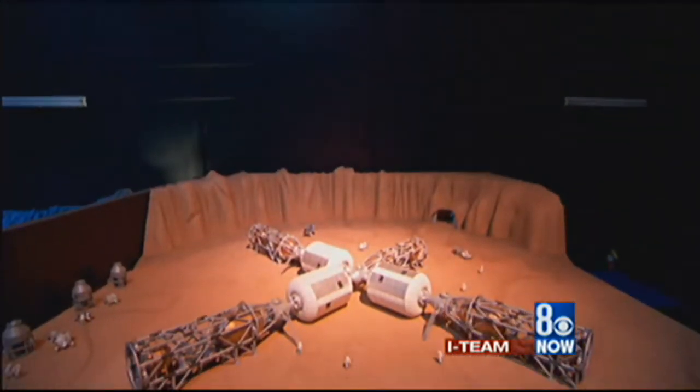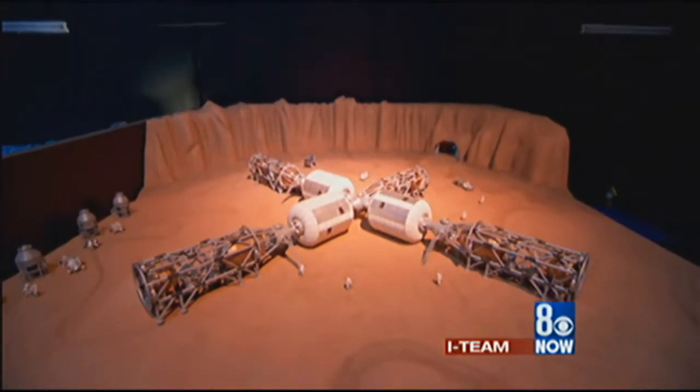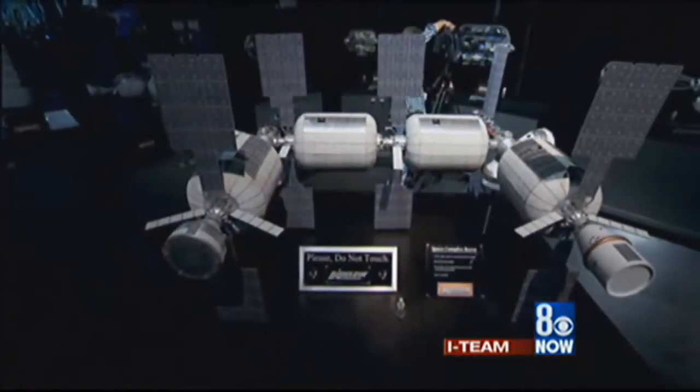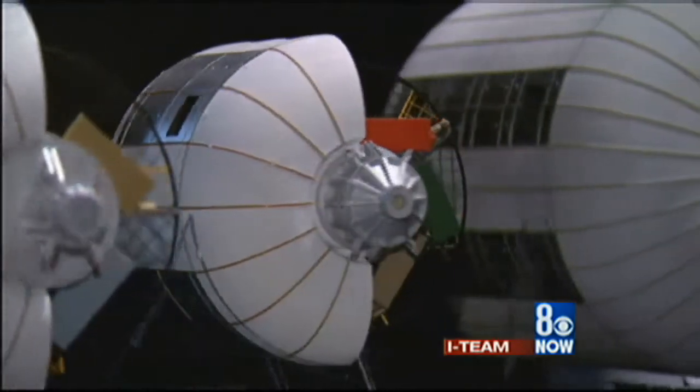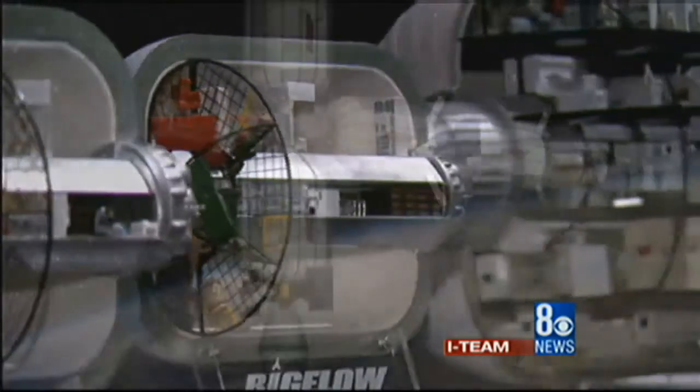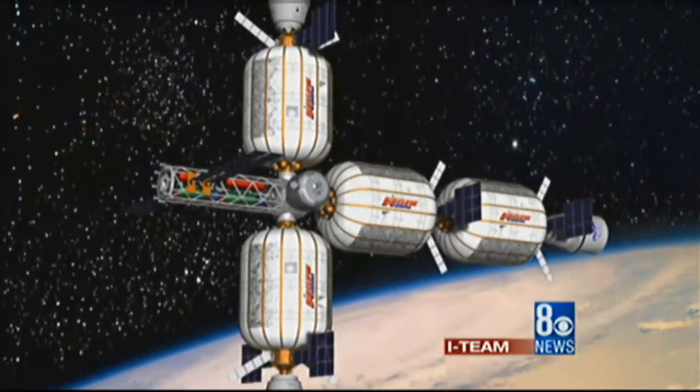Bigelow has said previously that he already has memos of understanding with several governments. If all goes as planned, those customers, along with corporations, will soon have a place to send their astronauts and scientists. George Knapp, 8 News Now.